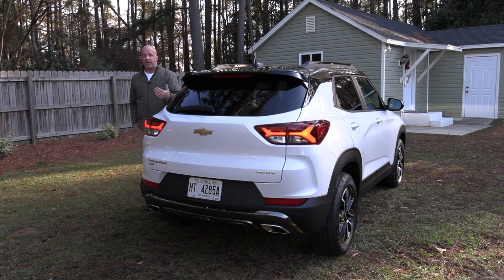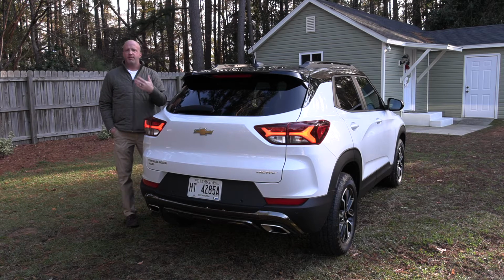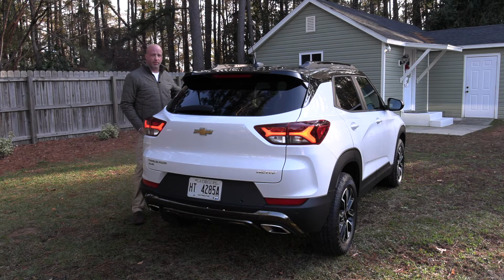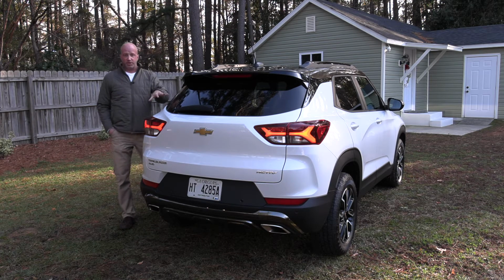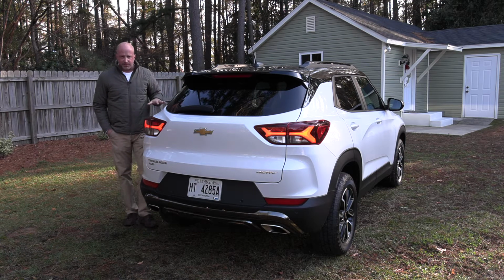Trailblazer, one area you think would be just as scaled down would be there on the inside, but that was far from the case, with great legroom numbers, overall passenger comfort, even more so the great cargo here at the back end. Now, before we dive in, let's talk about some other design cues.